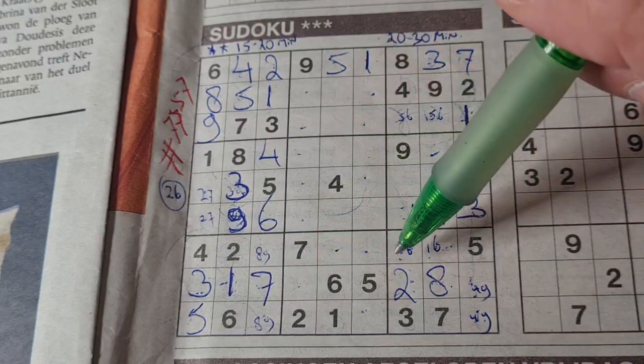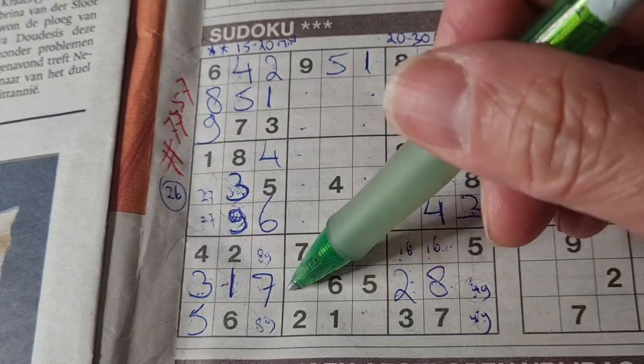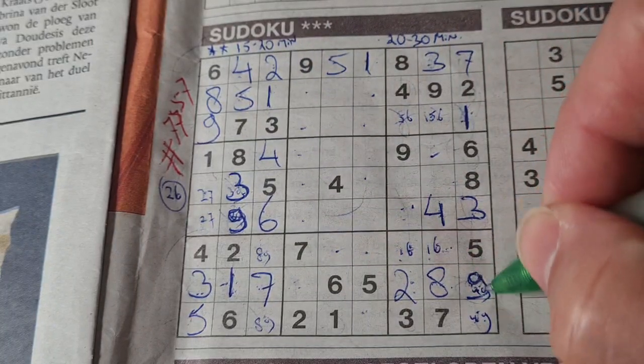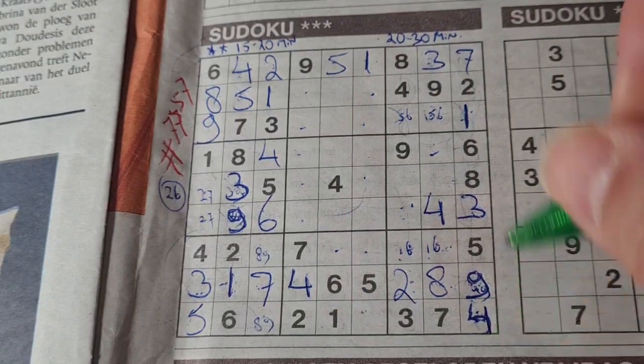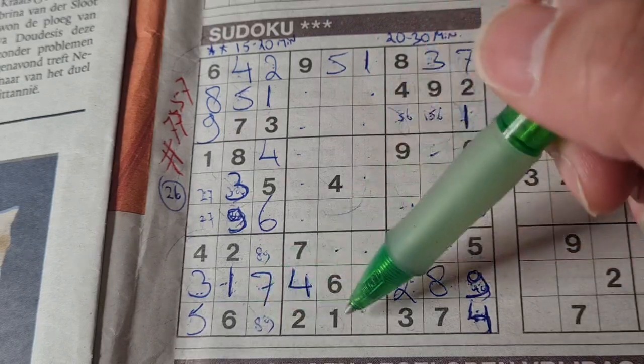So two numbers left here in this row, the 4 and the 9. We have a 9 in this column, no 9 there. 9 should be here, 4 goes there. And one box left in the last column for the 4. Here should be also 8 and a 9, okay.